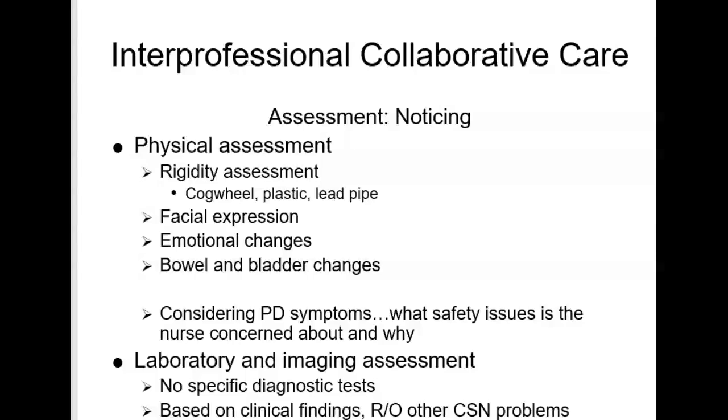So we've got safety issues for your Parkinson's patient because of their unstable gait. They're at risk for falling. And then because of the problems with rigidity of muscles and problems with chewing and swallowing, we're worried about aspiration and choking. Some patients also have uncontrolled drooling. Some patients develop dementia as the disease progresses.